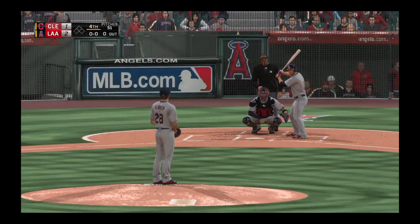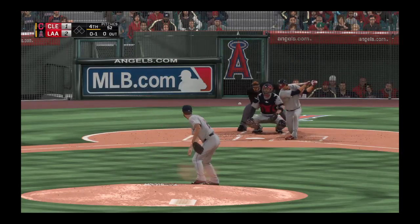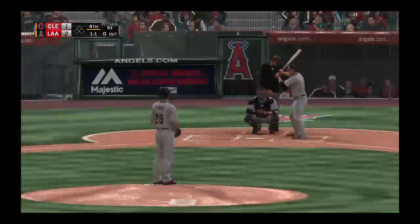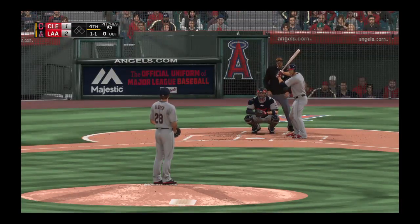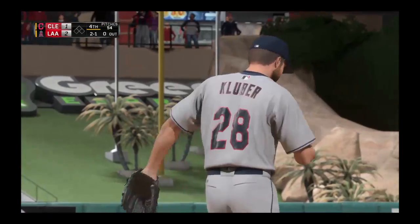The shortstop, number 2. Into the windup and the pitch. Chop foul right at home plate. It's strike one. Sinker misses that time, and it's 2-1.